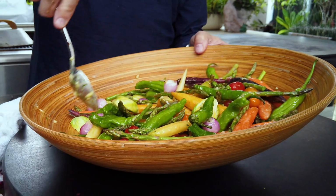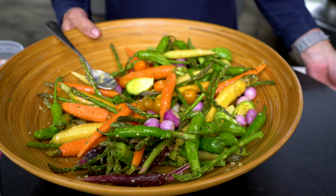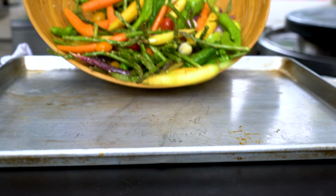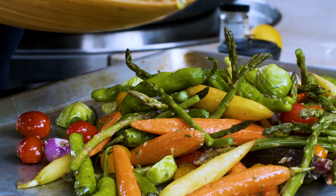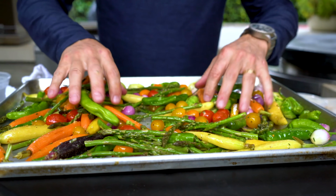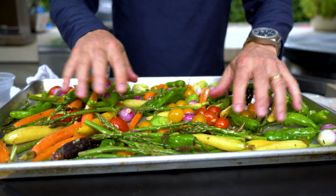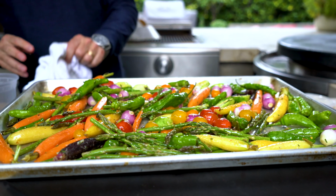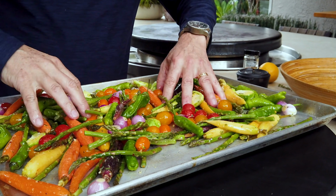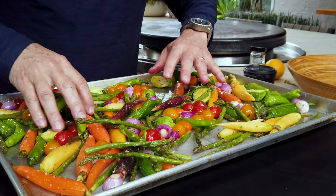And at this point, we dump it on our baking sheet. Spread it out. Is that gorgeous or what? Beautiful. What's it missing, Max? Chicken. Attaboy. Okay, so spread out. You don't want everything in the same spot, so we'll just move them around a bit.